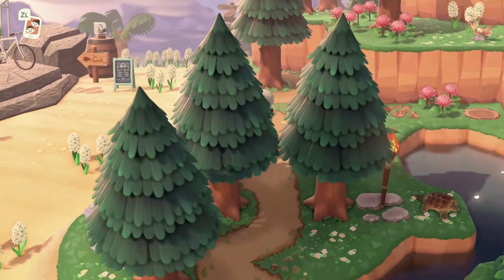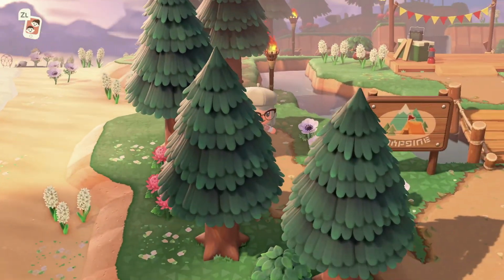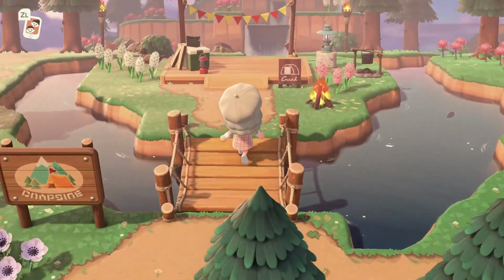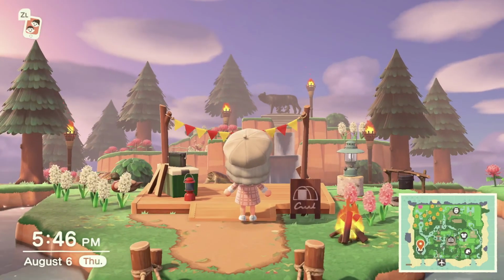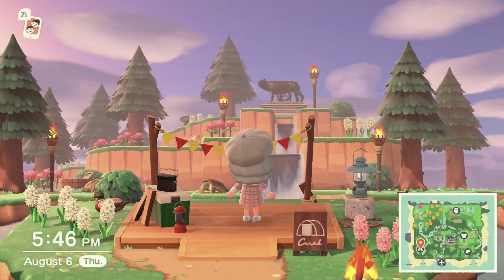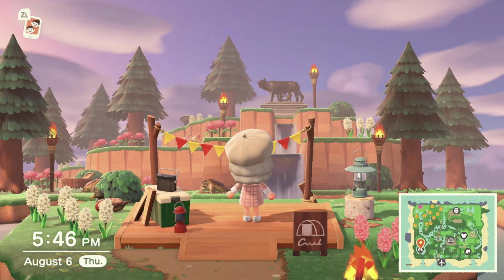So over here, we have the deepest part of the forest, if you will. And over here is my campsite island. And I haven't made too many changes to this area. I will say that I did move the, if you guys can see up there, the genuine mother statue. I think that one's genuine. Maybe it's fake. I can't quite remember.